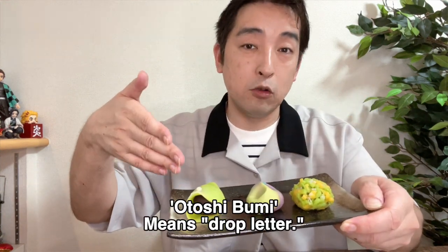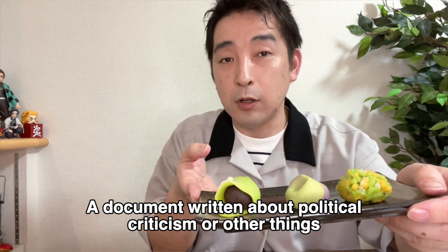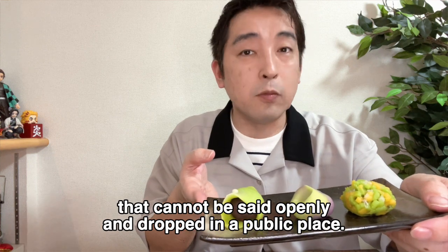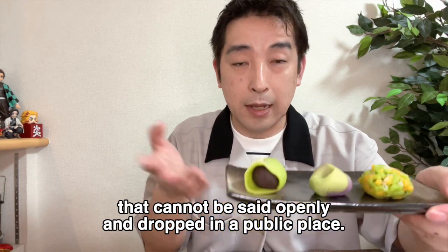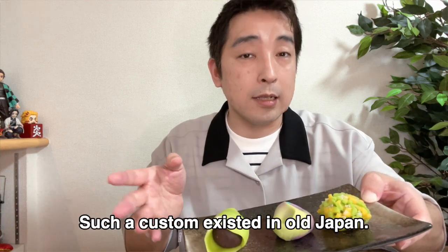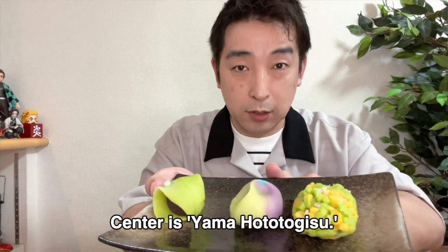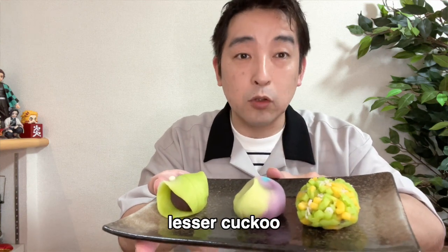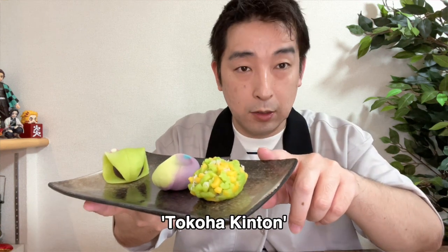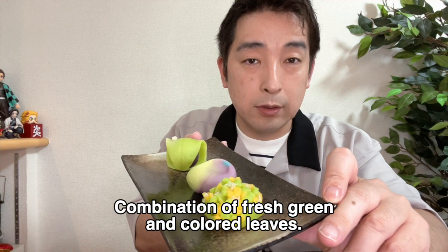Otoshibumi means drop letter, a document written about political criticism or other things that cannot be said openly, and dropping the letter in a public place. There is such a custom in old Japan. Center is Yamahototogisu, lesser cuckoo, it's a plant. Tokohakinton, a combination of fresh green and colored leaves.